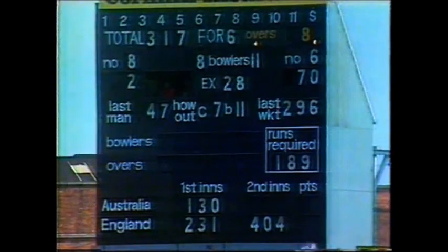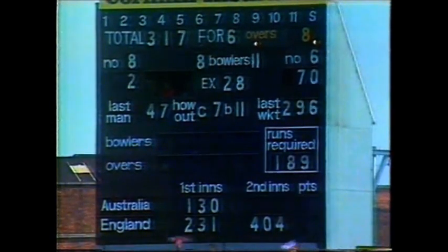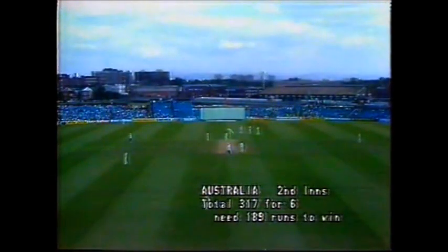Score remains on 317. Six men out, but only one gone today. Gone from 210 to 317. The loss of Rod Marsh. And the man to dismiss him is going to start things off from the Stretford end. So Bob Willis to Border.